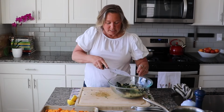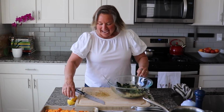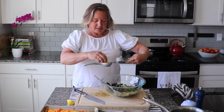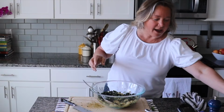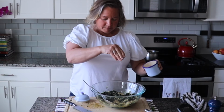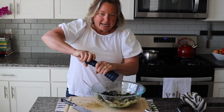I'm gonna go ahead and put this fresh basil right in there on top. Yummy, delicious. Always be careful with your knife. And then I cut a lemon in half. I'm gonna add a little lemon juice here with my little lemon squeezer. We put a little bit of olive oil on the kale at the beginning. I'm just gonna put a little more olive oil on now. I'm gonna add a little bit of salt, and this is just pink Himalayan salt.